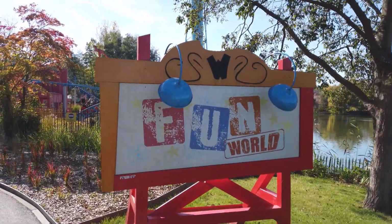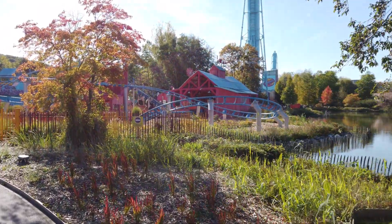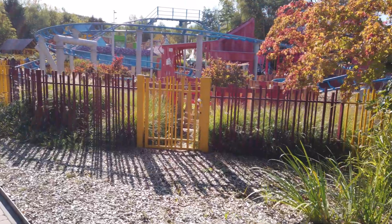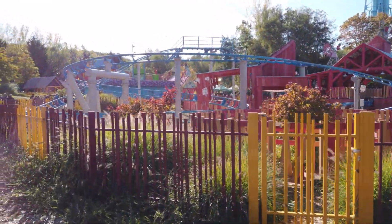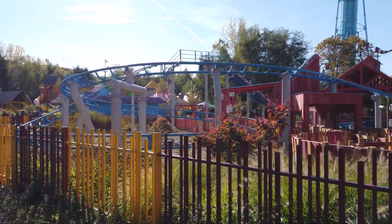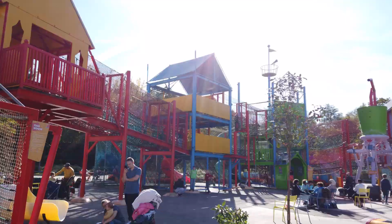Right, let's go and get on some more coasters. Just heading into Fun World. See a cheeky little coaster here. Guessing this is the kids area. I don't actually know what's around here. We've just walked past the rapids, definitely need to get on them later. Yeah, let's see if we can talk Matt and Rob into going onto this little coaster.